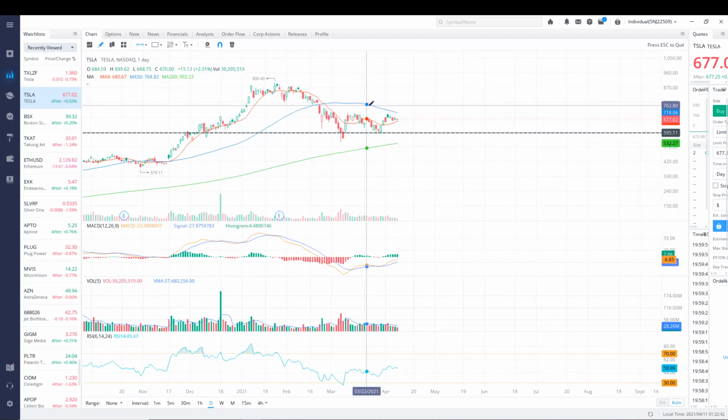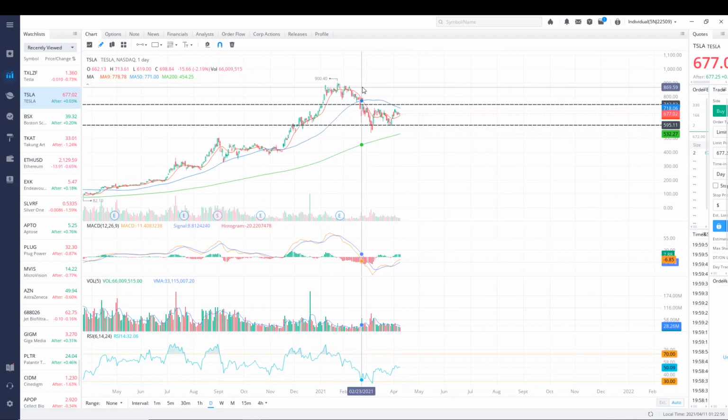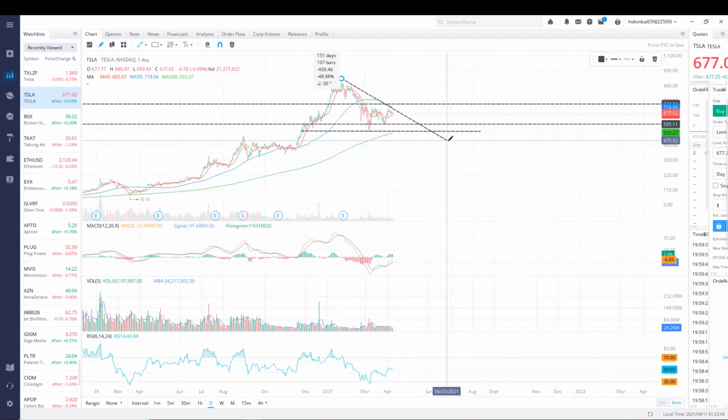Before we get into the resistances, supports, indicators, price action, levels, and more importantly, the psychology of the stock, I just want to let you guys know that I am bullish on the company. I do think that Tesla is going to keep growing over the years as they are the staple of EVs, which is an emerging market. So with that being said, let's hop right into the technical analysis.